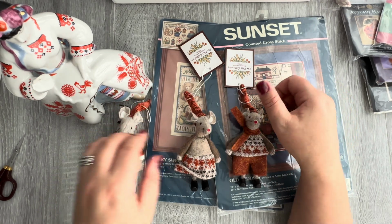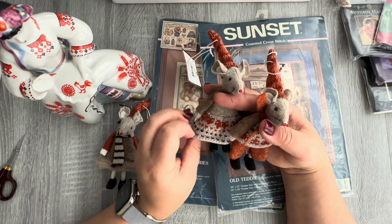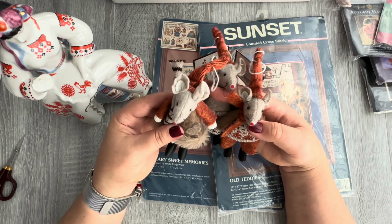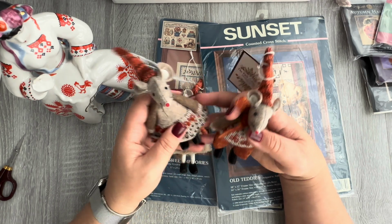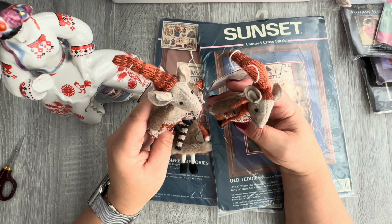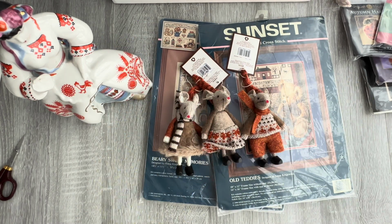And now when I was looking, I saw again the girl and the boy, but they are dressed differently, you see, but nevertheless they come with the same colors. And this year I decided to buy both of them, the boy and the girl, and I have them as a decoration. Such little nice cute things.